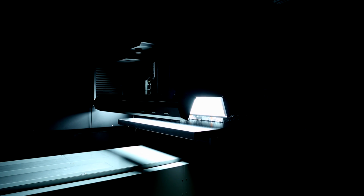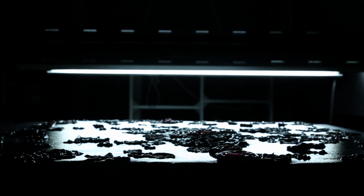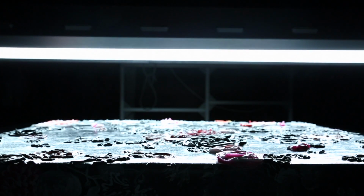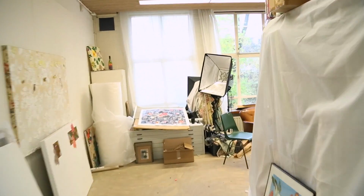To make Me affordable, we use an astonishing new graphic technique that creates an exact reproduction of both the picture and the relief. With Format 3D art printing, we produce limited editions of graphic art that have the complete look and feel of the original painting. We're starting Art Project M Square together with well-known Dutch artist Arjan van Arendonk, the silicon painter.